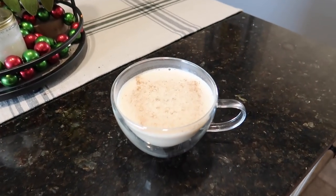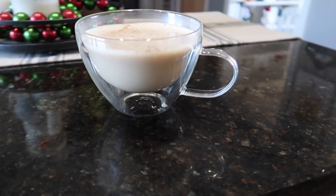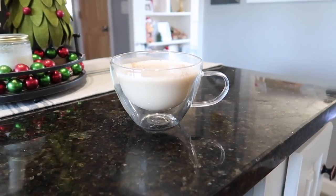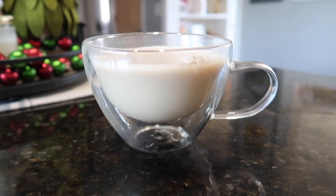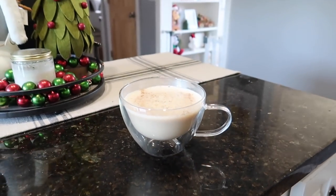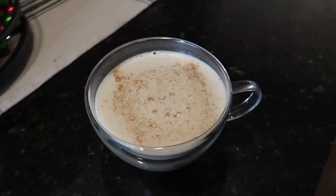I'm a little sad with the lighting because the lighting is not doing justice to just how beautiful this latte really is in real life. So my apologies on the super bright lighting. But yes, run, don't walk, go get yourself some eggnog, make yourself this latte, and thank me later.